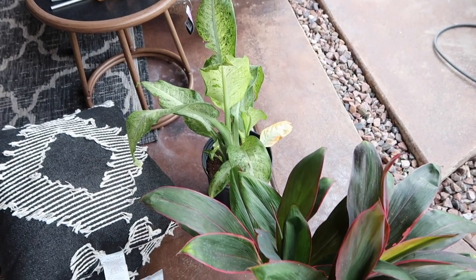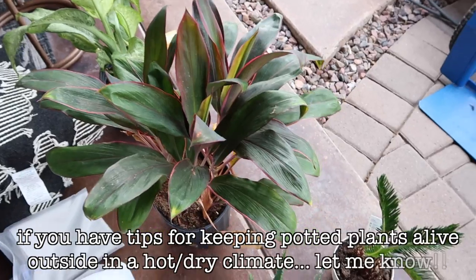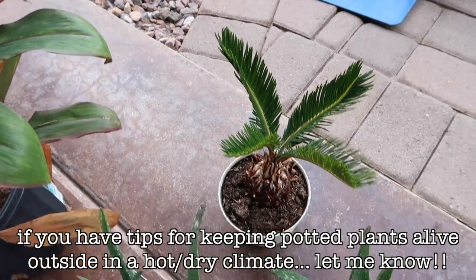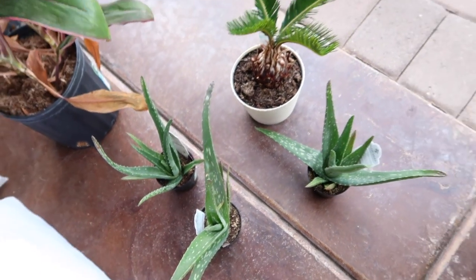These are the plants that I got, so I'm not 100% sure if they're gonna do great outside or not, but we'll try it, and then if not, I can always bring them inside. And I do have a little palm and lots of aloe vera that I really want to grow, just like a ton of, in a pot.